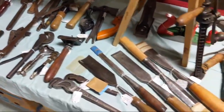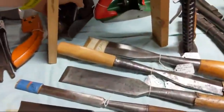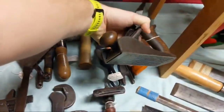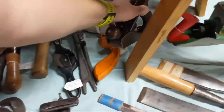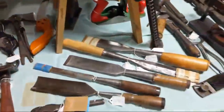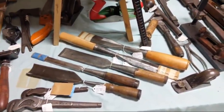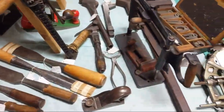Yeah, there are quite a few tools here that are really rare. Oh, then check out this one. Someone took, I'm guessing, a Stanley 4 and just chopped the nose off it, turned it into a chisel plane. They did a good job of chopping the nose off, but that's unique. Some slicks. $10 for number 4, you got a steal.